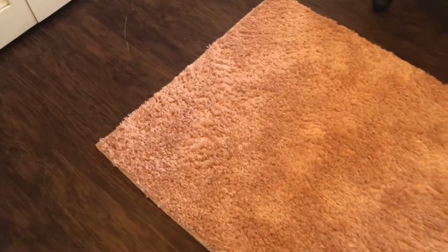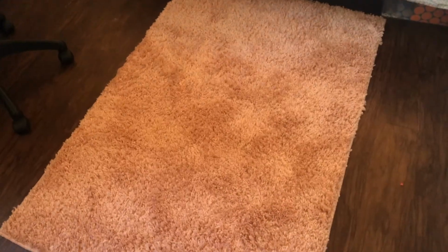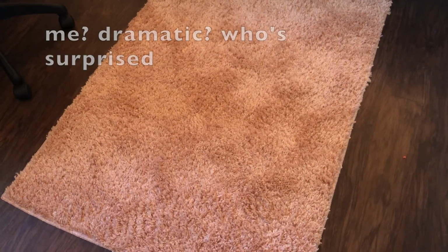And then this rug I talked about in my move-in vlog, the debacle I had with the rug, but this rug I literally got at Walmart for $20, and it does the job. So I was being dramatic with my other rug debacle, but it does the job, and I love it, and it's fine for me to put my feet on, especially when it gets colder.